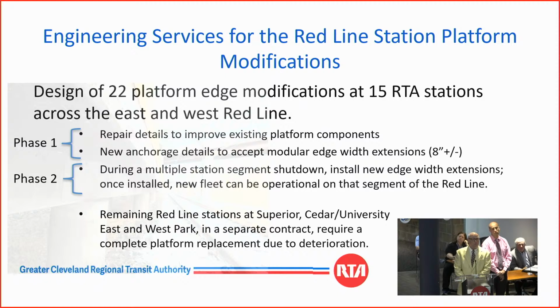So the first phase, we're looking at repairing the existing platform components, getting that platform ready to accept the extension. We're going to be running the old fleet, the current fleet that we have now, while these repairs are being done, getting it ready. We have to put in new anchorage details to accept those new modular edge, that little red square that I showed you in my earlier slide. So once that is done, for a particular segment, we can move into phase 2.